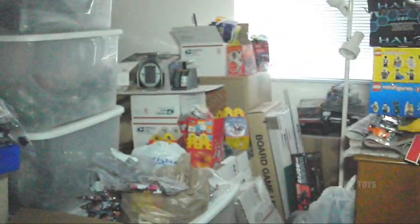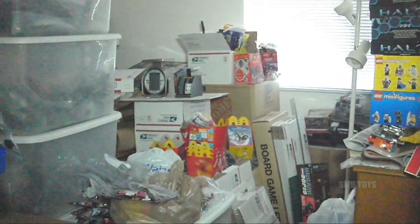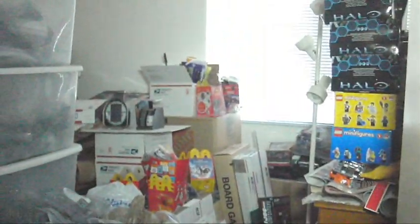Some of you might not know what you're looking at. Some of you might recognize this room. If you've followed me long enough, you probably remember this as my guest room, or the room where I had all the toys waiting to get reviewed, which is mostly the stuff that was in here. But as you can see, it has just become something else. It has become a monster, really.